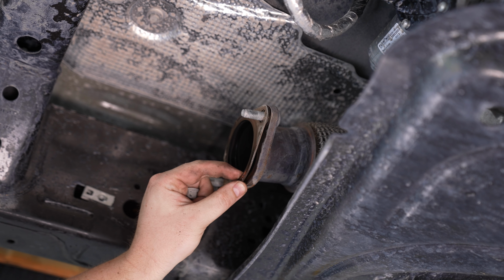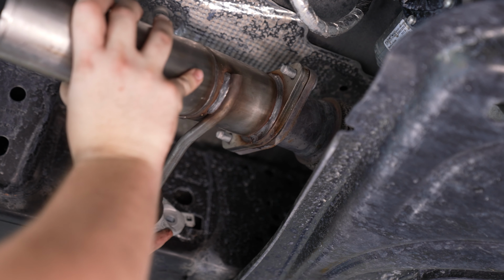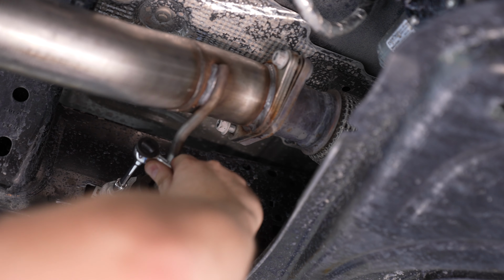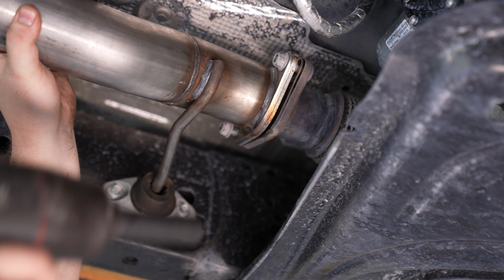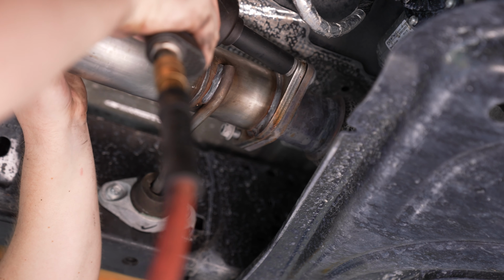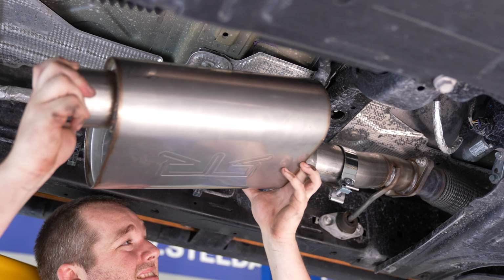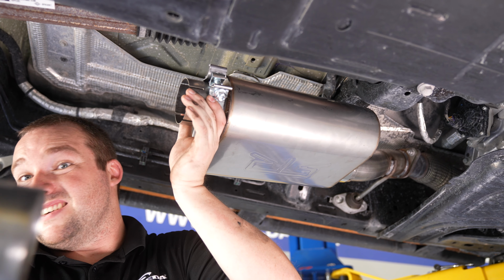We'll reuse the gasket, so make sure it's still installed, and then we'll put the A pipe up into place. Then get the two nuts and the two bolts, thread them into place. Make sure everything is properly aligned before fully tightening it down. Grab an exhaust clamp and the muffler, and we'll get those into place as well. Make sure the clamps are aimed downward so they're easy to tighten.